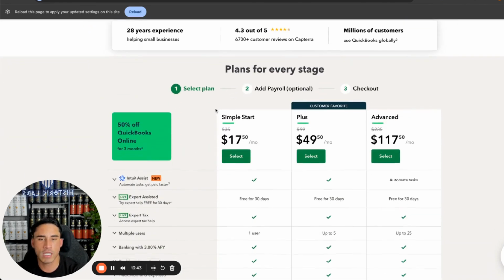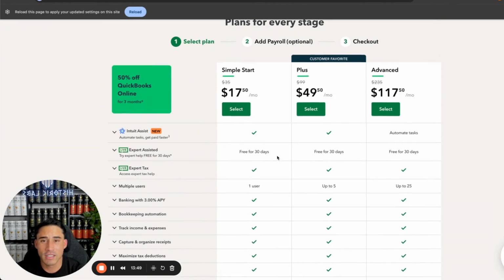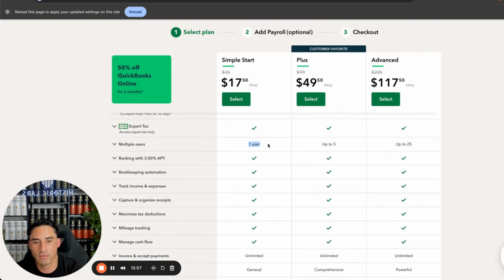And there's different tiers, like Simple Start, Plus, Advanced, depending on how much money you have. To be honest, I went with the Simple Start because I don't need more than one user. So to me, it was like, why am I going to spend $30 more if I don't need more than one user?